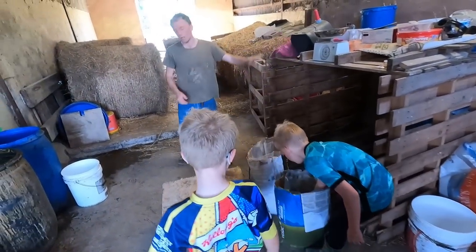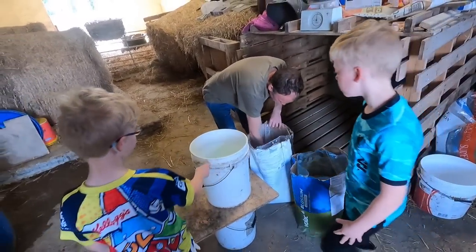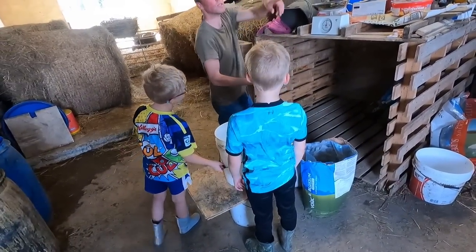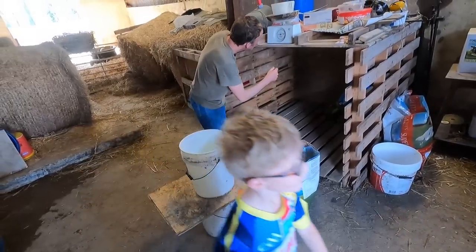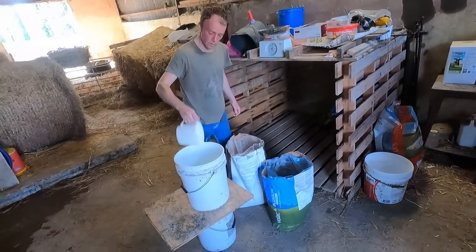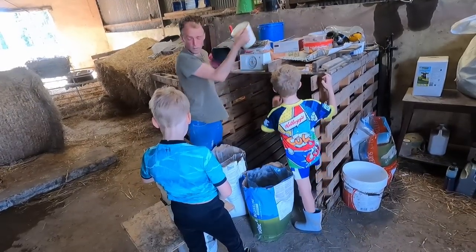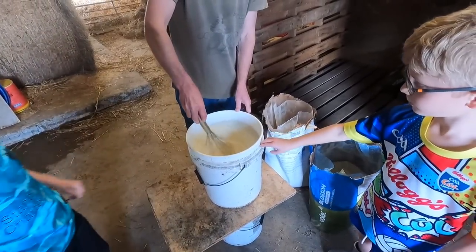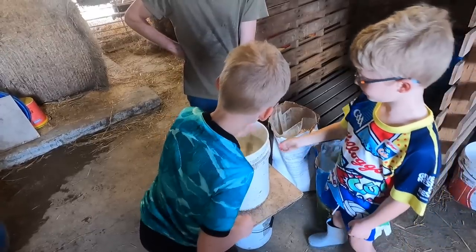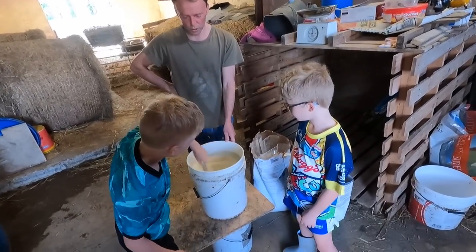Very good, Alex. Now, are you going to help Dad? Yeah, I'll measure out the powder. What's it say on the first one there? 11 plus what? 1.5, so that's 12.5. What's 7 and 5? 12. Now, who's going to whisk it first? I'll whisk it next. You can whisk the next one. Take your time. There's no rush.